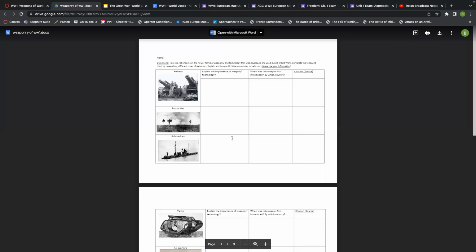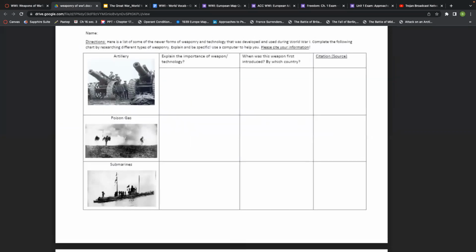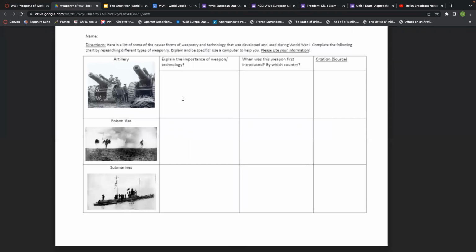When it loads. There you go. So this is what it looks like here. You have a few pictures I put up for you. I want you to explain the importance of the weapon and technology. So you can use what we talked about in class and utilize your notes to help you.